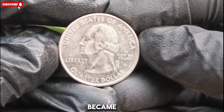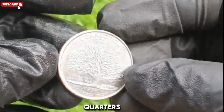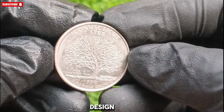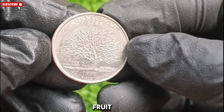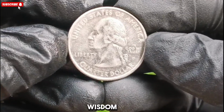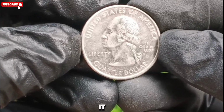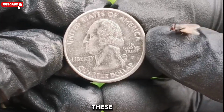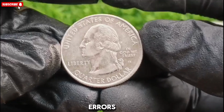It is a part of the iconic 50-state quarters program, which started in 1999 and ran until 2008. This coin series is one of the most popular programs ever launched by the U.S. Mint and was designed to celebrate the unique history and heritage of every state. But among all the millions of quarters minted that year, there are some very rare and valuable ones that collectors are willing to pay thousands of dollars to own, and in some special cases, even tens of thousands of dollars. In this video, we will explore what makes the 1999 quarter so special, what unique errors and varieties make it stand out, and how much these coins have sold for in the auction market.